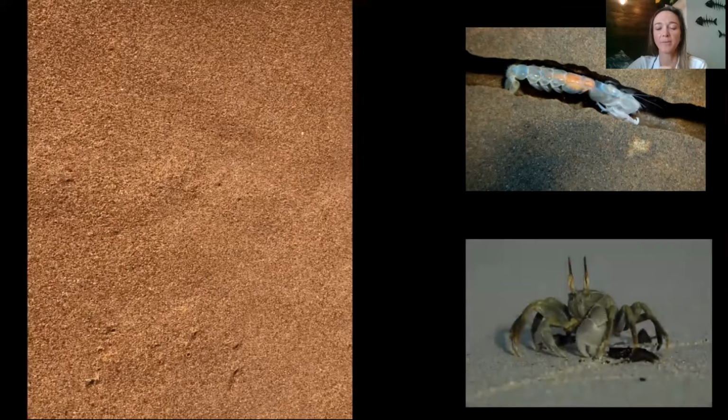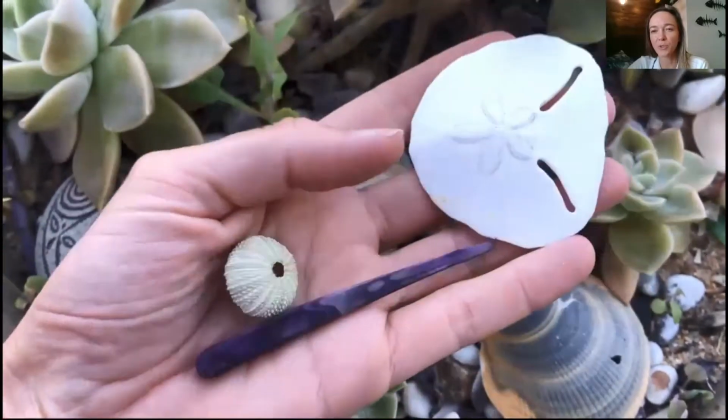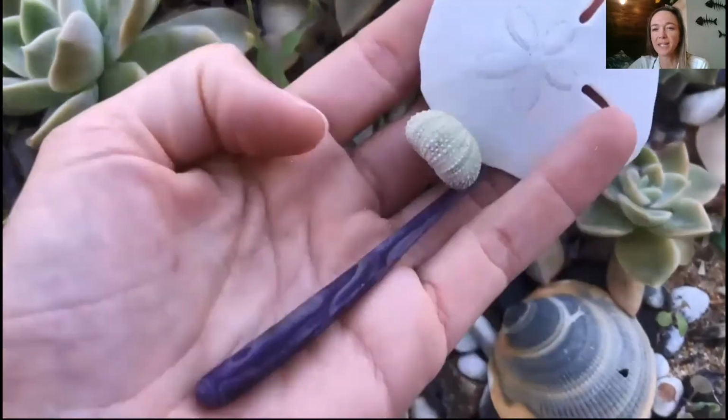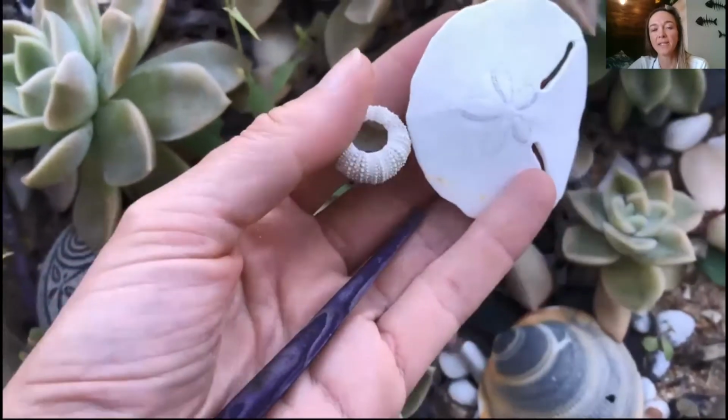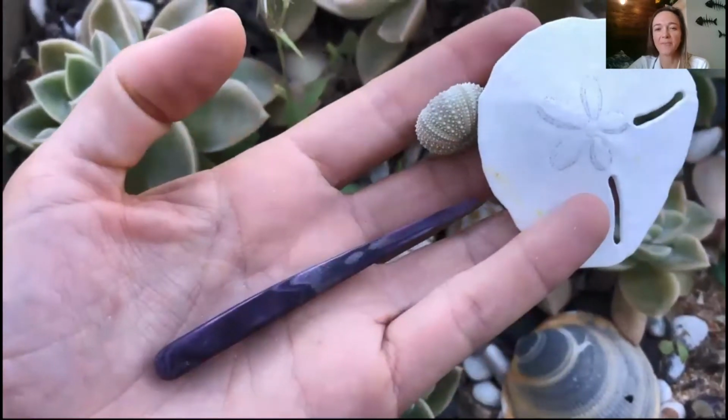And you also have animals like ghost crabs, like here, and ghost crabs are eating all the detritus that ends up washing up on the beach, so all keeping that sand nice and clean and healthy. These are all from echinoderms, which are the pentamerous symmetry of sea stars and sea cucumbers, and these all came from urchins. So the sand dollar or sea pansy came from a type of urchin, that little green one that's so pretty, that's also from a bigger urchin.